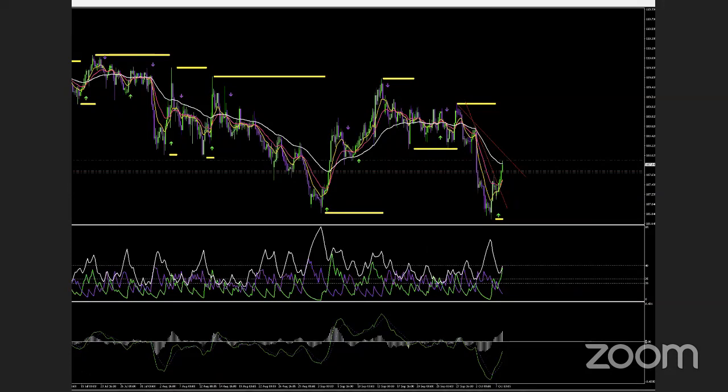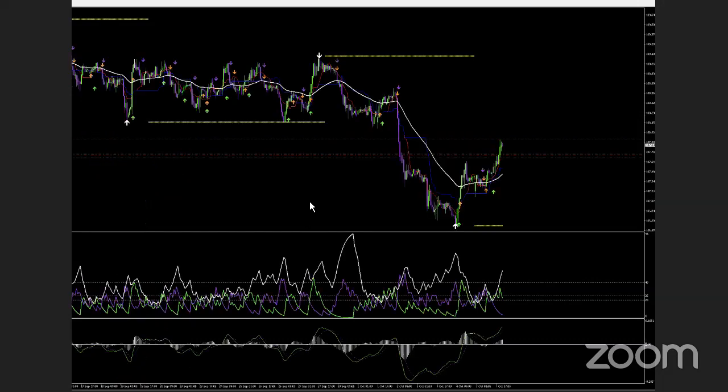Now, the lot size you guys should be using is something along the lines of the one for the 55 pip take profit if you're doing the 6-figure challenge. This is a very safe trade, particularly if you entered it when it was sent out. Now, I would definitely wait for a pullback.